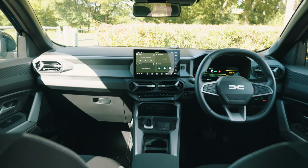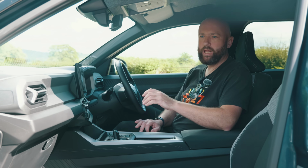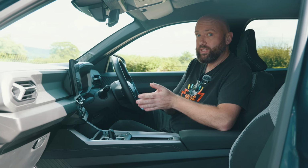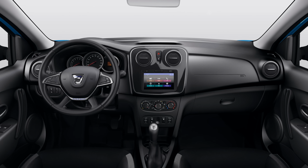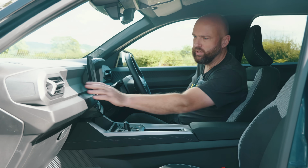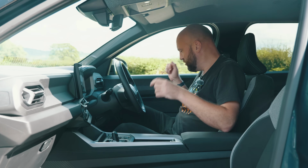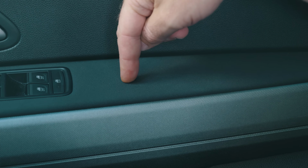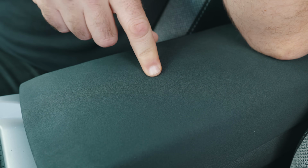Now, going back to that cost versus crapness tightrope that I mentioned at the start of the video, it's inside Dacias where they normally have to walk that really fine line. But whereas most Dacias used to feel about as aesthetically invigorating as the inside of Munich Airport, this actually feels pretty good. Yes, there's lots of grey hard plastics, but there's some textured stuff up here which is sort of silvery. This is all rock hard, but sort of doesn't matter. And you've got the slightest bit of squidge from the door cards and from this bit where you rest your elbow, but it is still quite grey, to be honest.